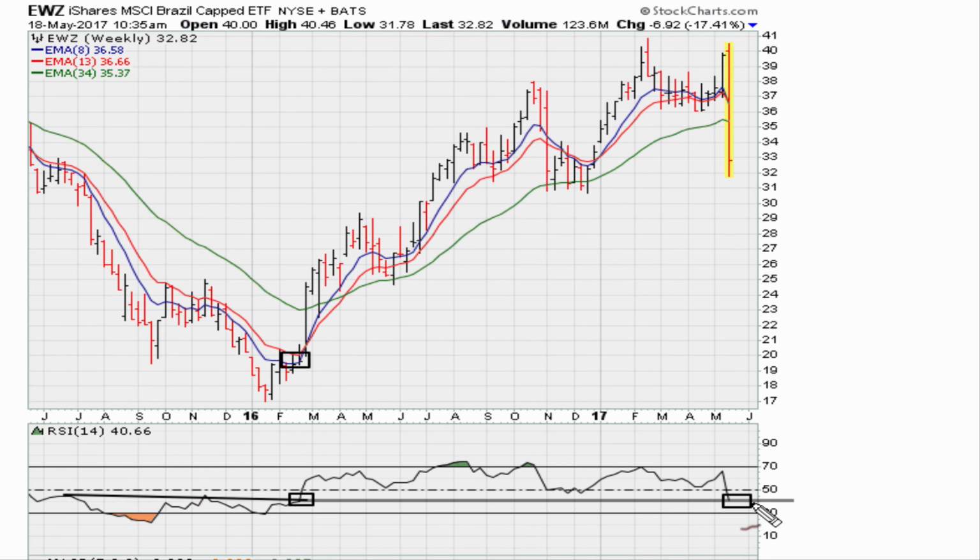And at the same time, if we break through that black line, chances are that's going to lead to more selling. So either we get support around current levels on a week-to-week basis, or we break through that and we get a substantial move to the downside.